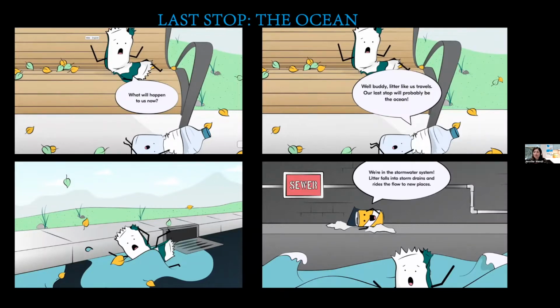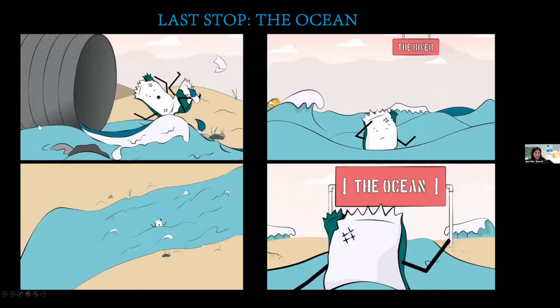So here he goes to the storm drain. And then once he's in the storm drain, he ends up in a sewer. And the can says, we're in the stormwater system. Litter falls into storm drains and rides the flow to new places. So from there, it drops out of a storm drain outlet into a creek or a stream. And so it's flowing down the river, and here it goes to the ocean.